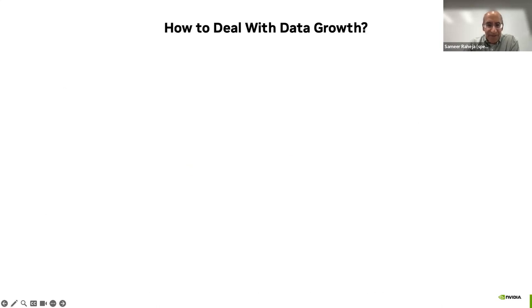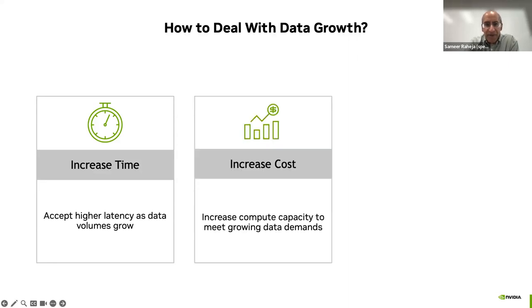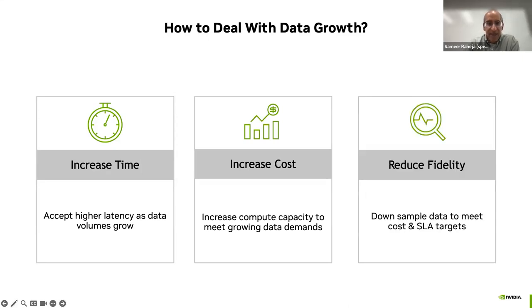So how do we deal with this data growth? There are a couple of different ways. With a fixed amount of computing capacity, as data grows, it takes longer to compute that amount of data. So we could accept that the amount of time to process data is going to grow as the amount of data grows. Or we could throw more hardware at the problem. We know that data frameworks have evolved from single node machines to massively parallel compute engines, and we can scale those clusters up with additional nodes at increased cost to reduce latency. So that's the price of doing that.